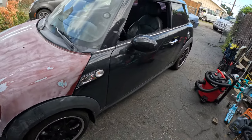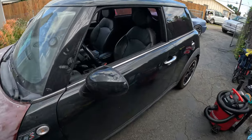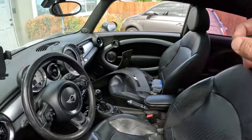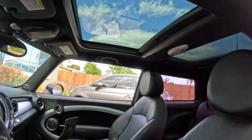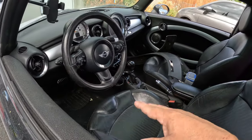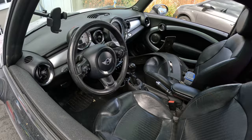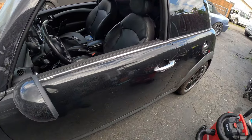All right, let's get into the interior and see if we can get rid of some of that mold, because it stinks in there. I don't think the sunroof leaks. I opened it and all the gutters are clean. I did notice when they were taking pictures at Copart, windows were down and doors were open, so a lot of water probably got in. But let's get into it.